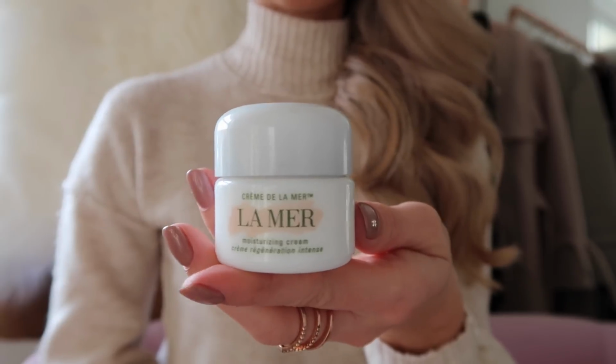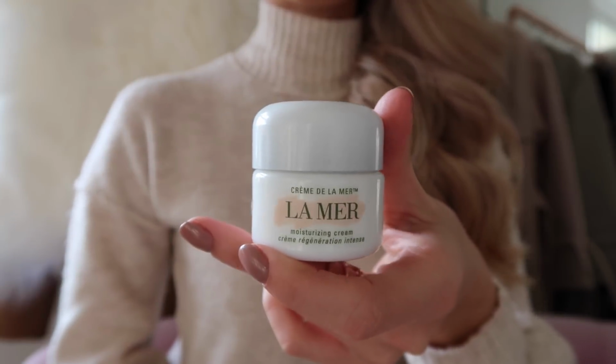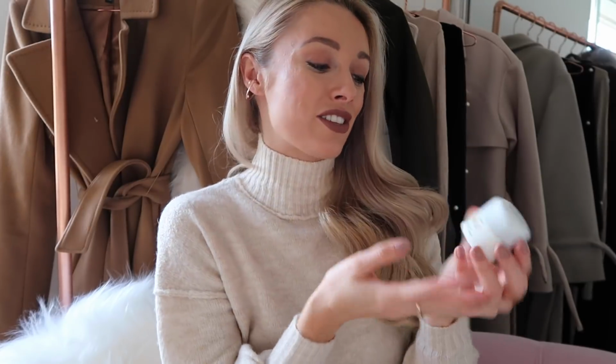Next up is a rich face moisturizer, and the one that I have chosen is the Creme de la Mer Moisturizing Cream because I feel like it just doesn't get any better than this. I've been using this for the past 6 weeks and already I'm totally hooked. I can totally see what all the hype is about, and it's perfect for this time of year. It's not going to make the skin, again, feel greasy or sit on the skin for a long time.